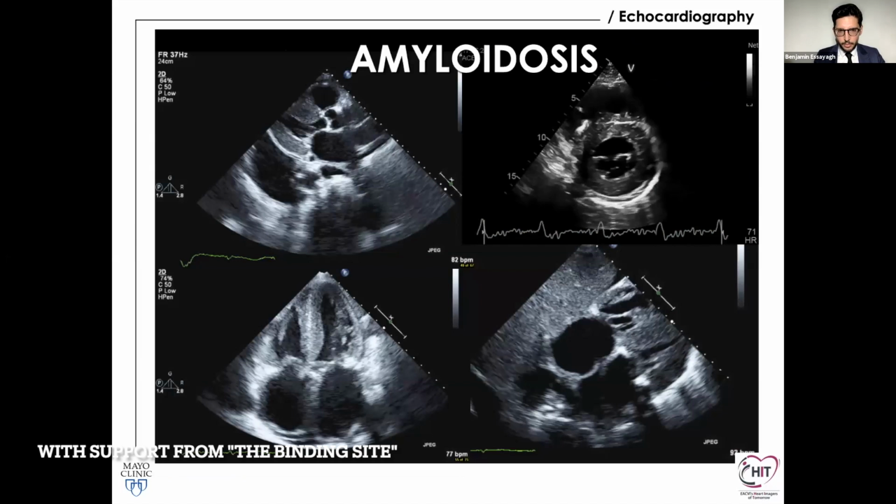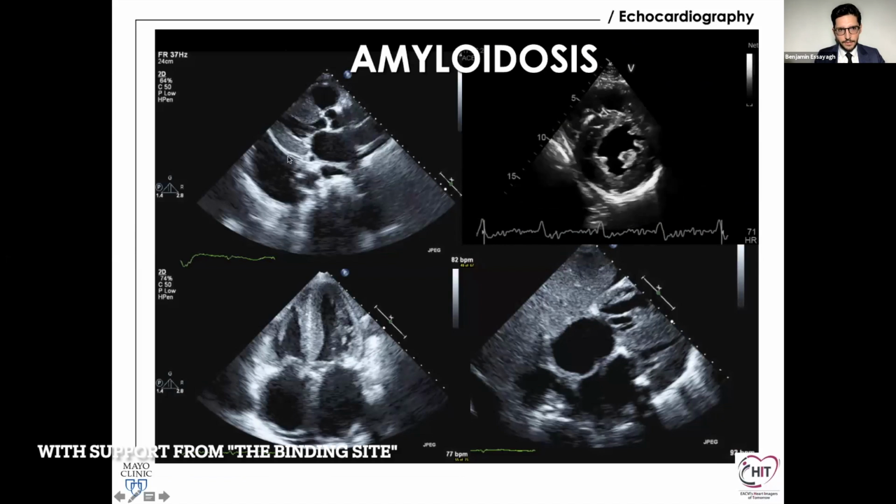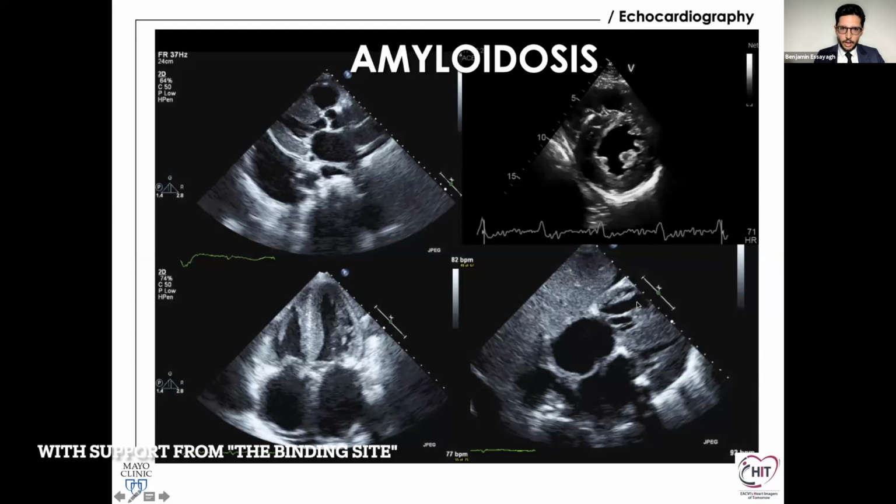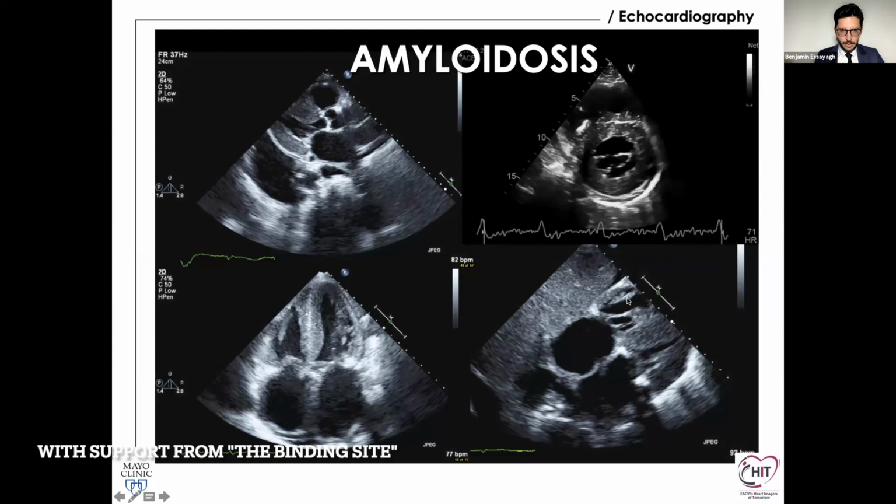Otherwise, we have a classic presentation of amyloidosis here. We see a severely increased LV wall thickness, where the LV shows granular sparkling, which may be seen in cardiac amyloidosis. We have a pericardial effusion that is very characteristic of the disease. We have both LA and RA dilatation that reflects elevated filling pressures, as well as atrial infiltration of amyloid protein. And we often have an elevated RV wall thickness as well. So the hypertrophy is going to help.